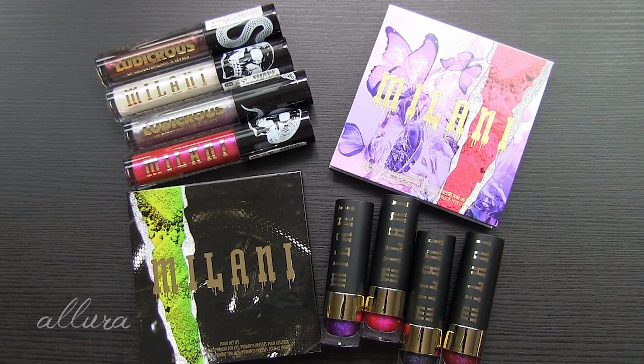So in this collection you have 2 eyeshadow palettes, a set of 4 lipsticks, and a set of 4 lip glosses. I have the entire collection to show here for you in this video. So I will do arm swatches, including lip swatches of the lip products, and like I said at the end, I'll give you a review of the products as I have experimented with them and swatched them.